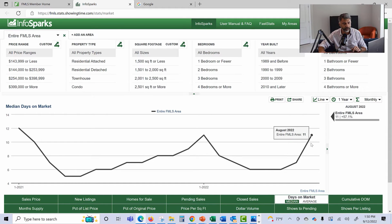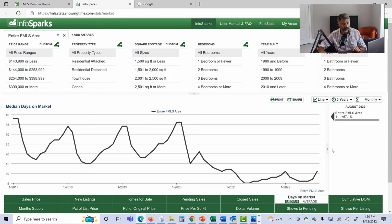But again, let me show you some perspective here. That's 1 year. Let me bump out to 5 years. This is the current days on market still compared to what we would call a somewhat normal market, which by the way, in 2019, 2018, 19, and 20, the market was still pretty hot. And so it wasn't skyrocketing like the last couple of years, but it was still what we would definitely consider a warm market.